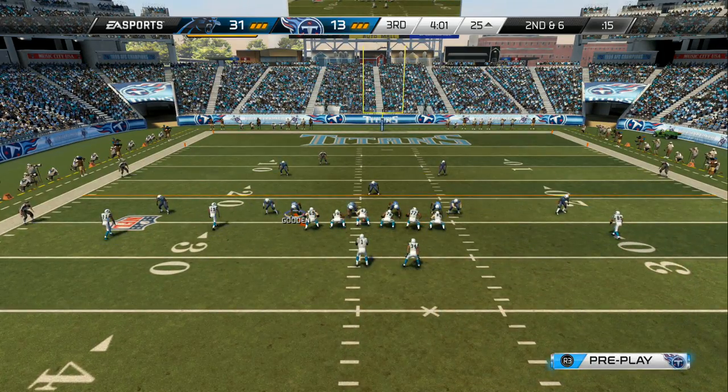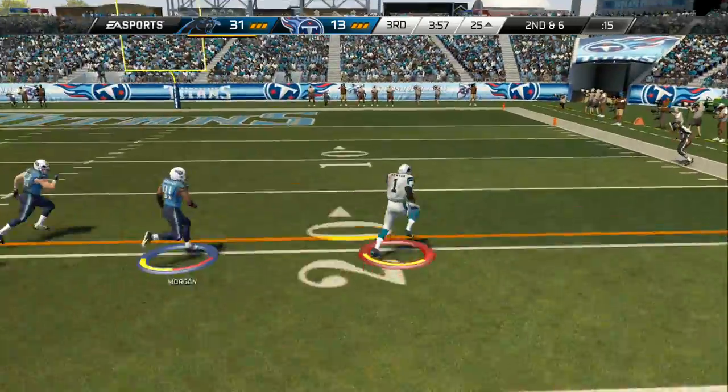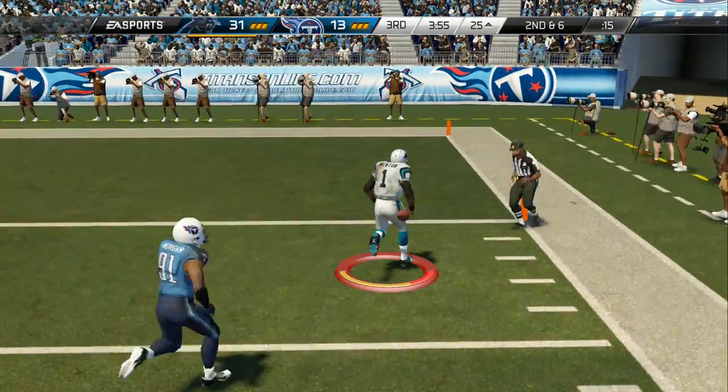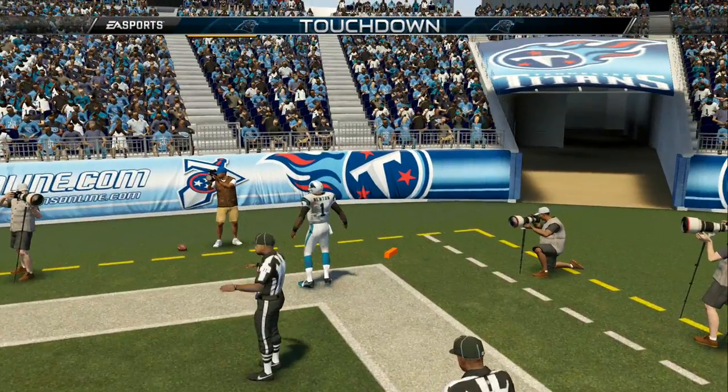Second down. Trying the right side. Carolina in the end zone. Touchdown. Well, what a play for the touchdown.